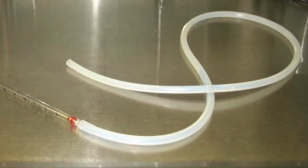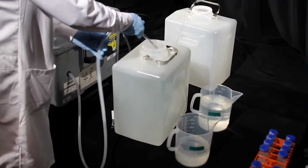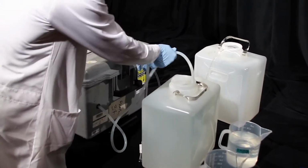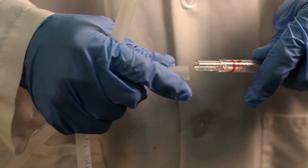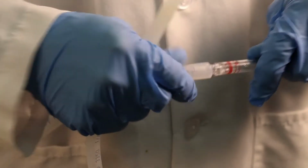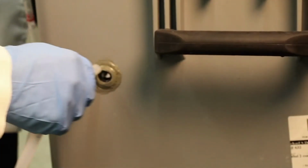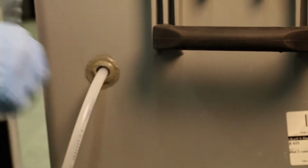Next, construct an inlet line with the included tubing and rigid plastic tube. The tubing should be long enough to reach the sample container. After cutting the tubing to the correct length, place one end of the tubing over the narrow end of the rigid plastic tube. Insert the other end of the tubing into the hole at the right side of the case.